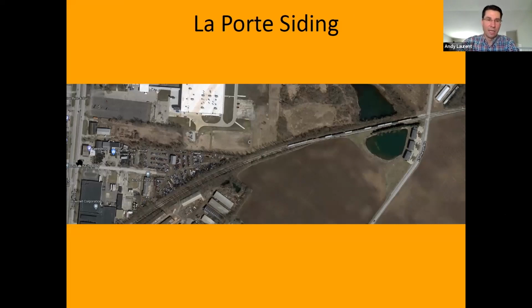Lincoln Way is there on the far left of this image. Howmet is the big industry with the white roof, kind of in the upper right. Laporte Siding had been inactive for most of my time at South Shore. I think in 2013, maybe 2014, we reactivated it as a place for car storage, which you could see a cut of cars in there at the time this aerial photo was taken. But this was just another location along the Kingsbury Industrial Lead, primarily used for car storage. There were no industries there. We didn't have enough property to set up a transload operation there, I don't think. But we just reactivated that siding because the rail was there.